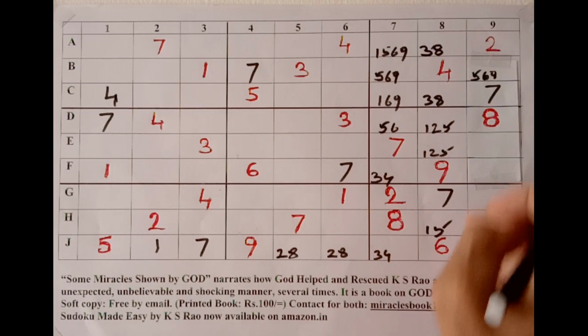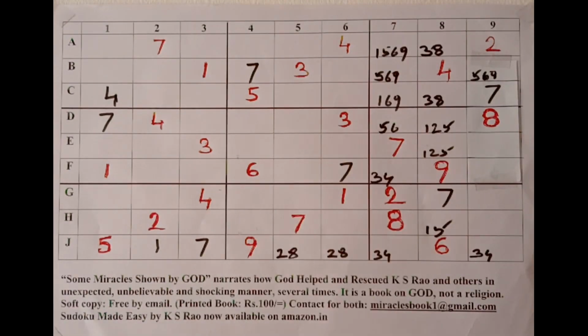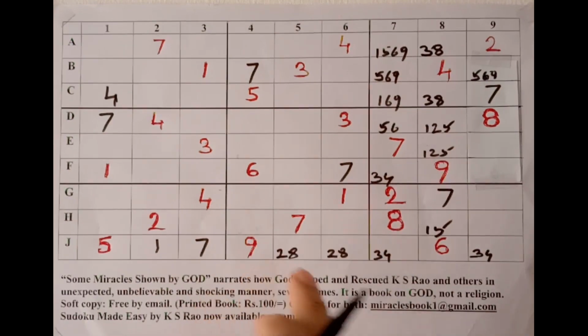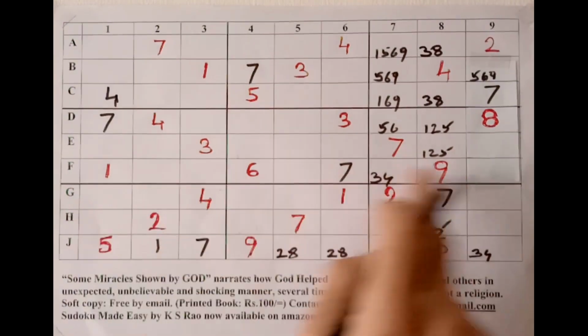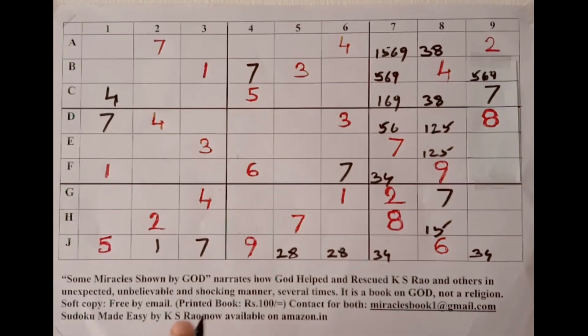Okay, now what about this right vertical strip, hardly any number of cells are vacant. Let us see what can be done. What about this box we can complete? Okay, let us look at it the other way. Which is the other way? Should we look at this row F? It has got 4 numbers already. We require 5 numbers to complete. That is 2, 3, 4, 5 and 8. 2, 3, 4, 5 and 8.